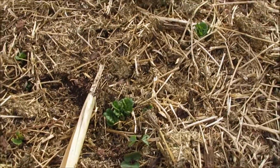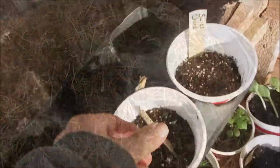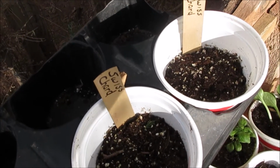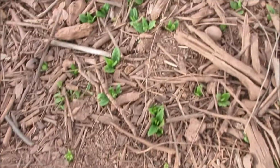I was checking these and my potatoes are coming up. I'm glad to see that. Won't be long, they'll all be popped out. I had two containers of Swiss chard. And they really, really like the Swiss chard. Well, this is my sunchokes coming up. So they're activating.